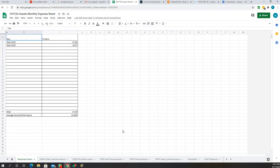But again, I want to know what my average performance is over the course of years. So my average performance running 2 years is growth of investable assets of 23.69%. So the goal would be to improve it from here, or at least keep it where it is. But I don't want to go backwards. So that would be the goal. Okay, just wanted to share this.